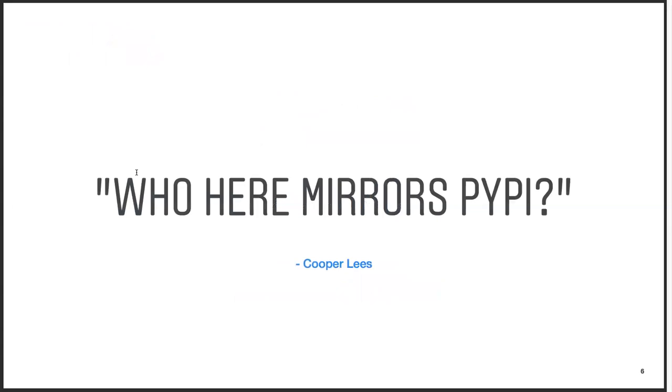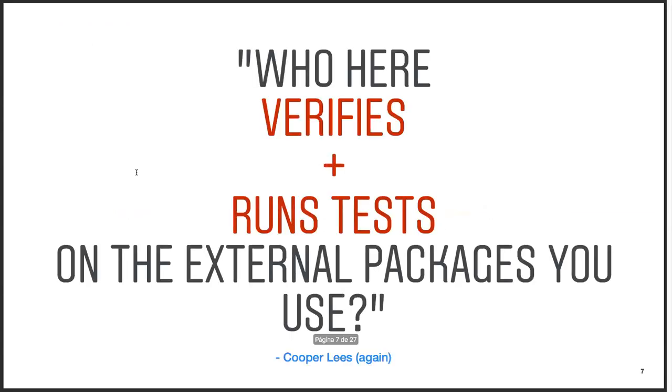So my first question for you out there, does anyone else here mirror PyPI internally? ShopKick does. Where do you work? Okay, and yourself? Phantom, and you guys have an internal mirror? What do you guys use to do the internal mirror syncing? Do you know the software? Is it called Bandersnatch? Or there's one other one where I forget the name. Yeah, that's cool. Okay, we'll talk more about that in a second.